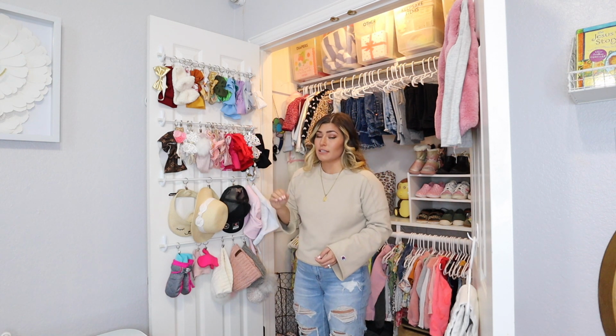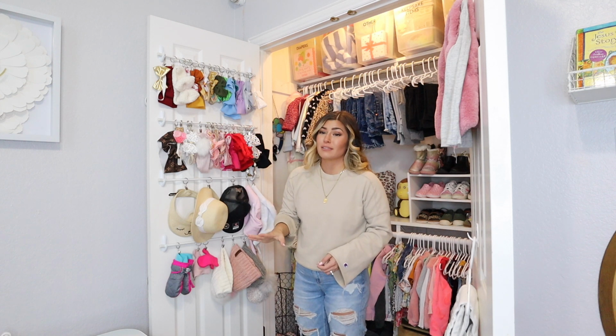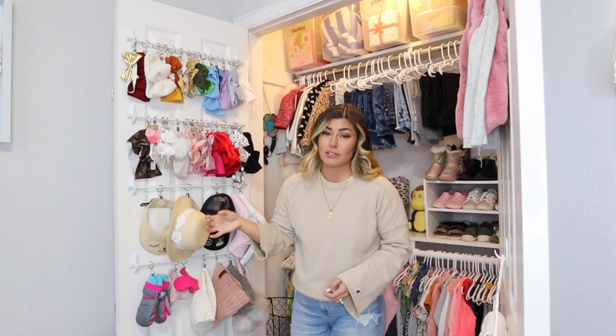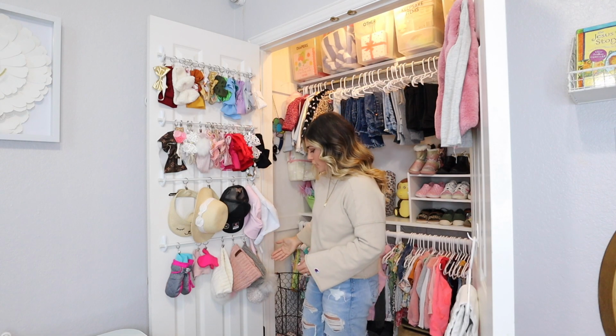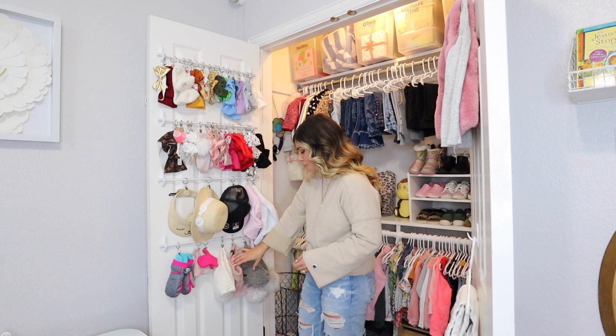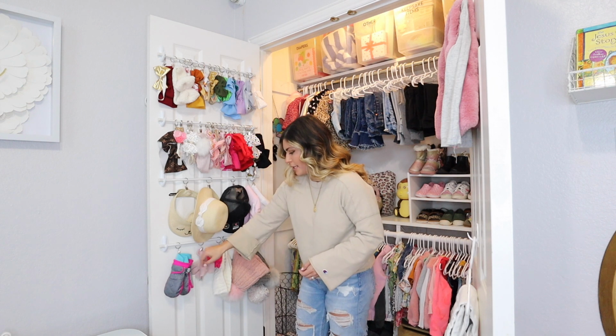Everything else that I've seen is very expensive. So I kind of found my own way, because Mama's not spending all that money to display bows. You hear me? I also have hats, and then I have winter gear down here. So her little, what are these even called? Hats. And her mittens are down here.